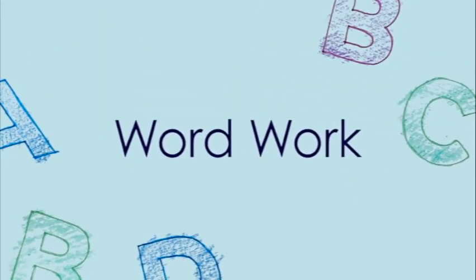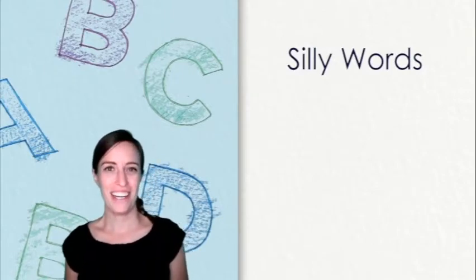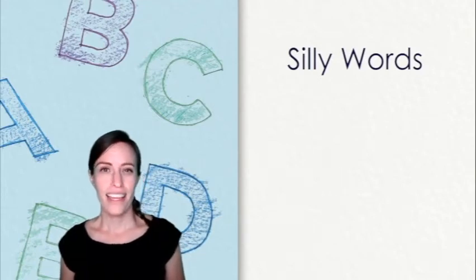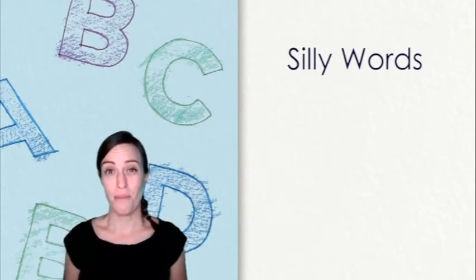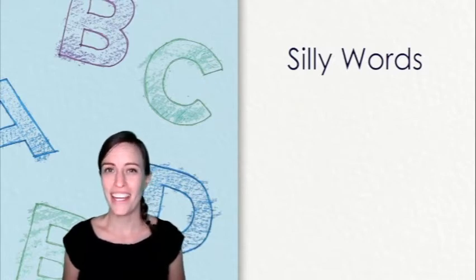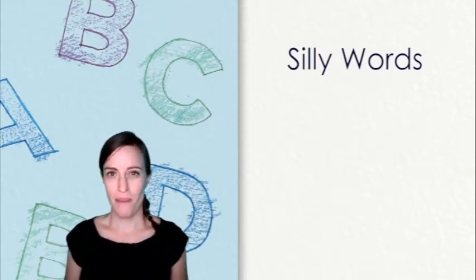Word work. You have done this with me before. We are going to practice reading some silly words. Even though we don't know what these words mean, we can still decode them because we recognize the letters and we know the sounds that those letters make. Let me show you what I mean.